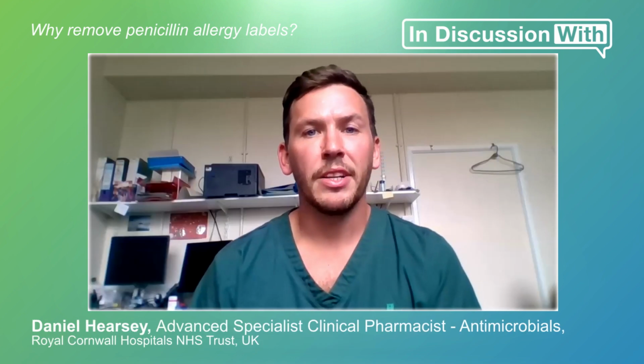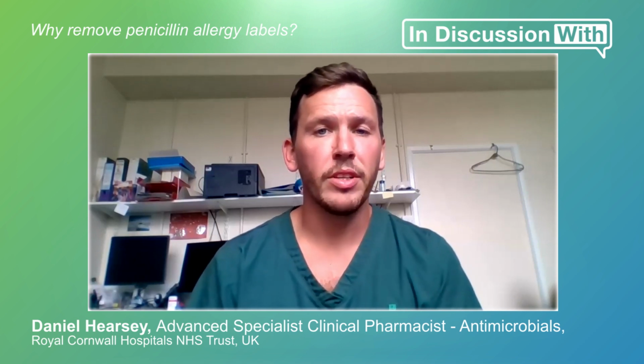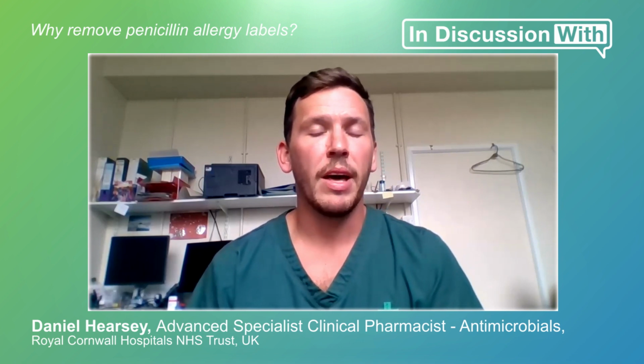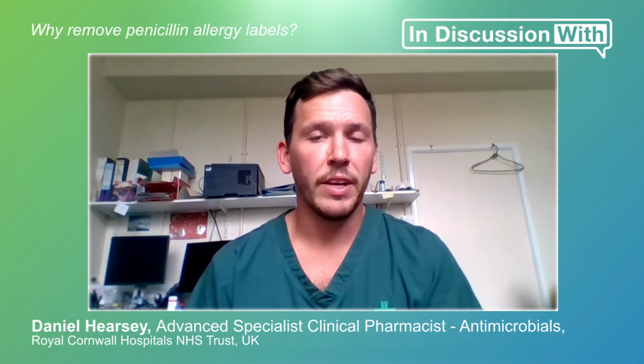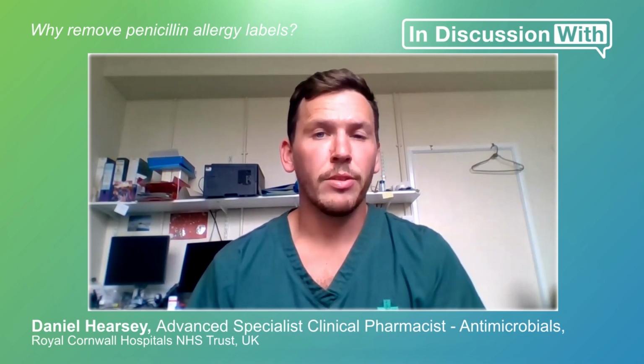So we know that penicillin allergy labels are overreported and generally erroneous. So what we want to do is help to improve patient care by helping patients remove those penicillin allergy labels to enable them to be able to take penicillin safely, therefore treat infections more effectively and reduce broad spectrum usage.